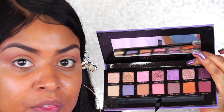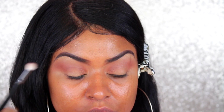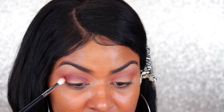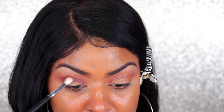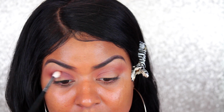So next I'm going to go in with the Morphe M514, and I'm going to pick up the shade Passion, and I'm just going to apply that in the crease. So I'm going to go really low into the crease. I don't want any depth into the transition. Now this shade is so gorgeous, and it's blending in perfectly. I would love this all over the lid. Maybe all over the lid with a nude lip. This will look so cute.